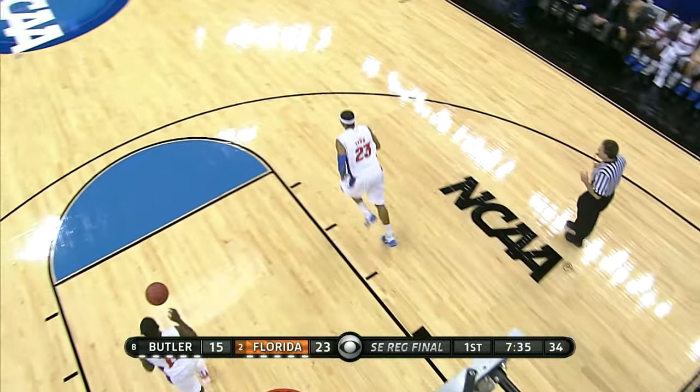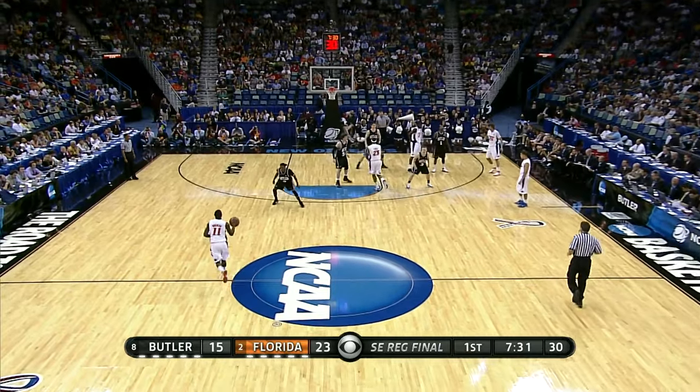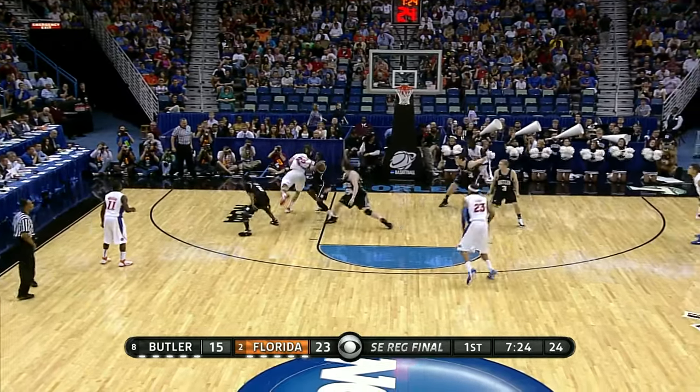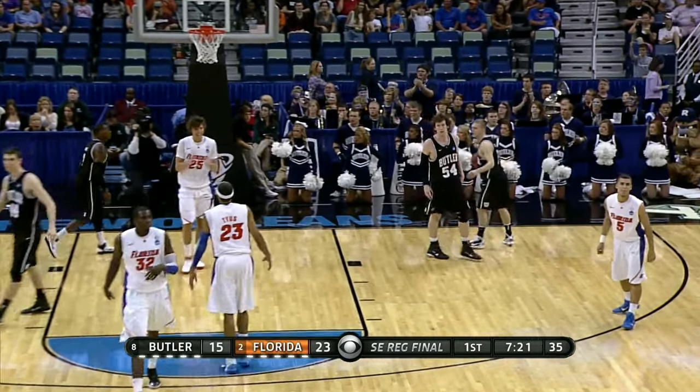Gators with the basketball now. 7:33 to play in the first half. 23-15. Here comes Irving Walker. Watch Parsons. He's an incredible passer. Spins to the basket. Comes up short. And a foul. Chandler will pick up the foul.